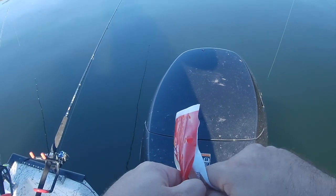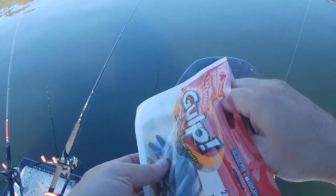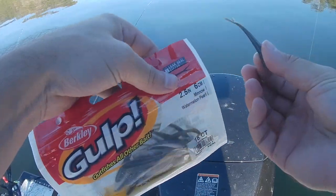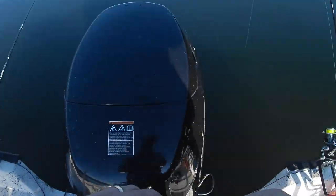Well, Game Warden said that not a lot of people are catching them on artificials, and I'm a stubborn SOB, so we're going to keep on trying. I'm going to give the old 2.5-inch Gulp a dangle, see what happens.